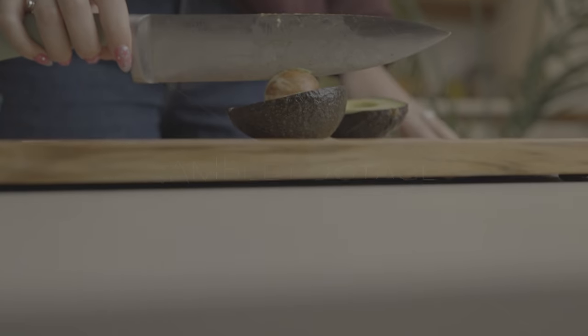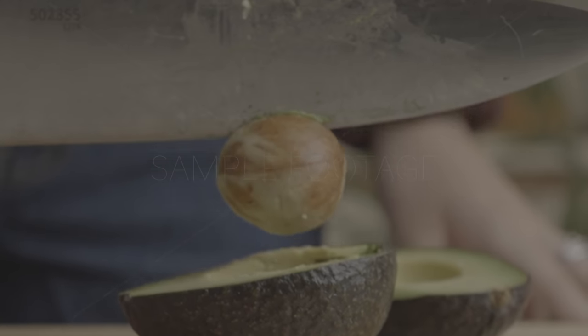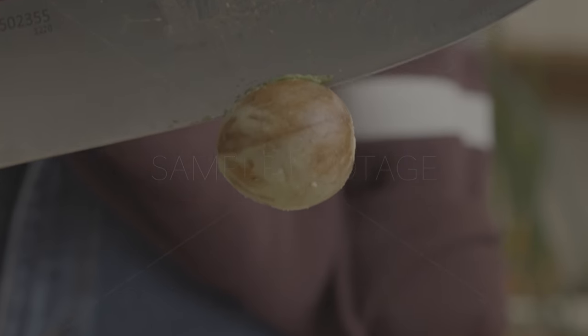Now, because the shots are all in 4K, this gives you a little bit of flexibility with framing and resizing, so feel free to get creative with your compositions if you want to crop in. Whatever it is you want to do with the footage, the world is your oyster.